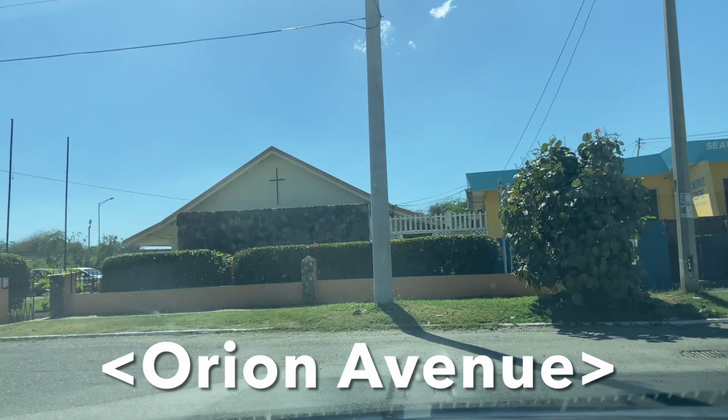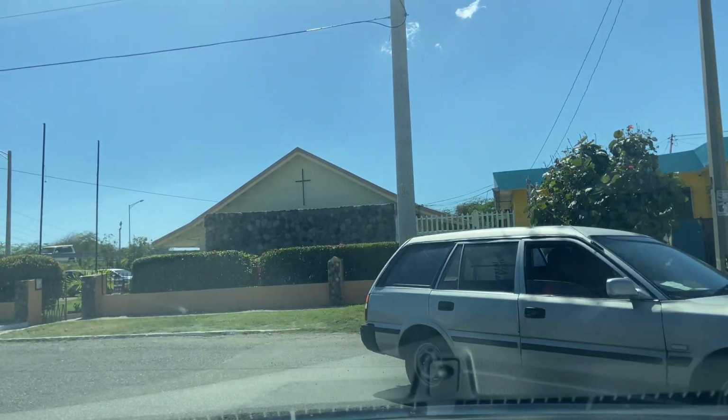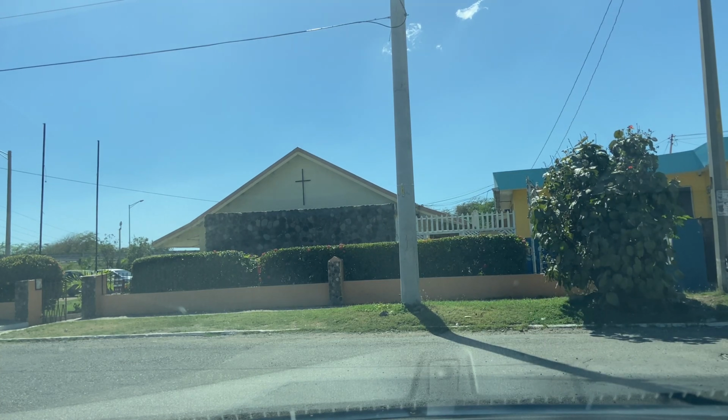Orion Avenue. This road, of course, connects with the main road. However, it's a one-way. We can only enter from the main road. Can't return onto the main road from here.